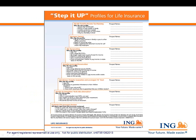So let's take a look at business owners here. Who fits this profile? It doesn't say all the different concepts and products we can sell them. It says these are people that want to keep the business in the family or pass it to other chosen persons. They want to assure a fair value when they pass it along, and they want supplemental retirement income for themselves or key employees. So we're not really identifying a sales concept, but really what we're going to do is sort of find 2 or 3 different niches.